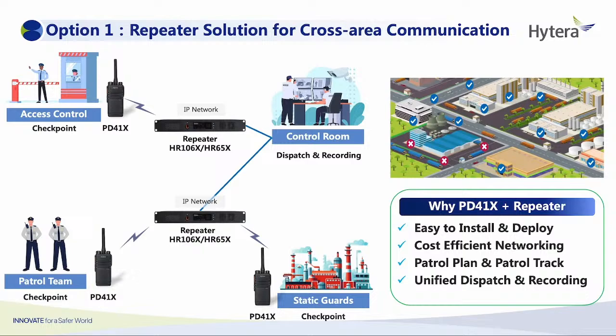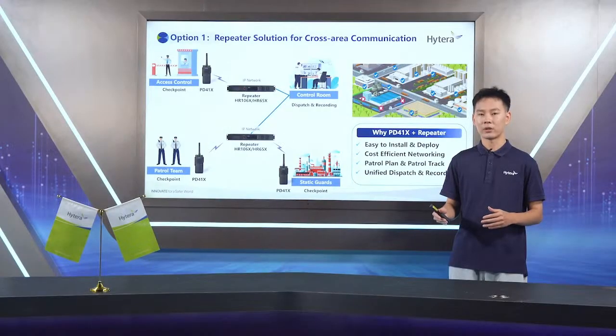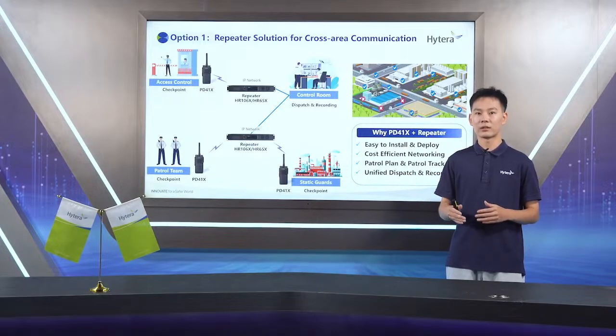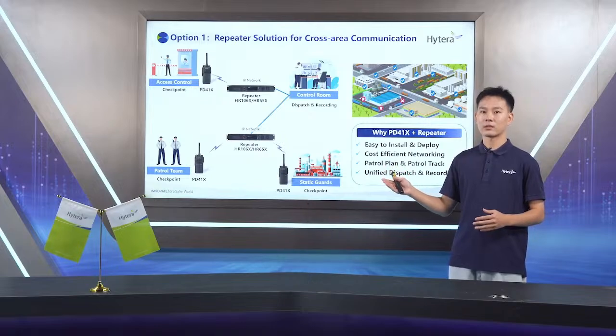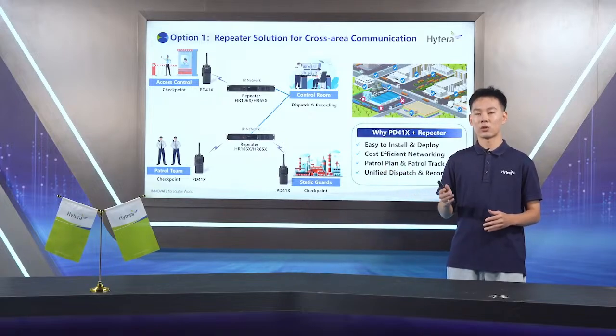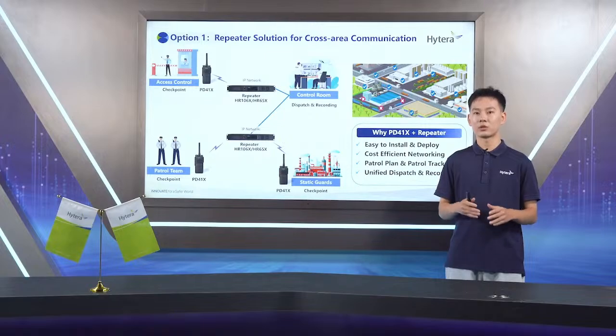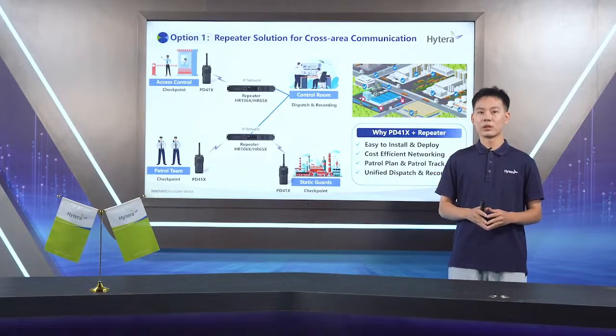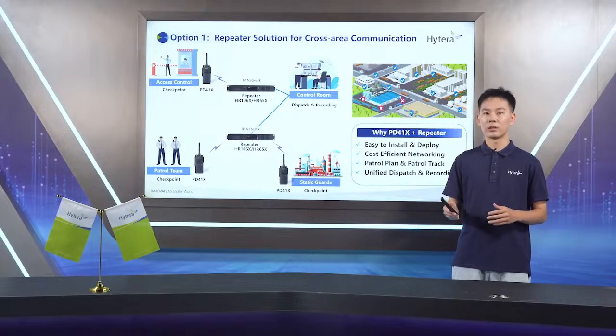We mentioned earlier that the scenarios in middle-scale security are complex, so the solution also needs to address different scenarios. The first solution is for the wide communication range scenario. For such scenarios, we recommend the repeater solution, which can efficiently expand the communication range of narrowband radios. At the same time, PD41X, as the only narrowband radio that supports the patrol function, combined with our dispatch platform, can provide users with complete patrol services, which is convenient for park management. The advantage of this solution lies in its quick deployment and easy installation.